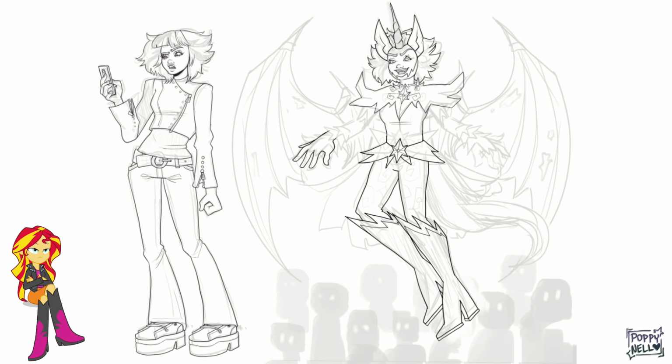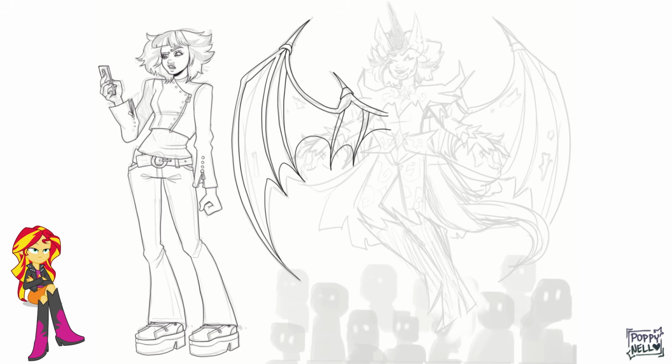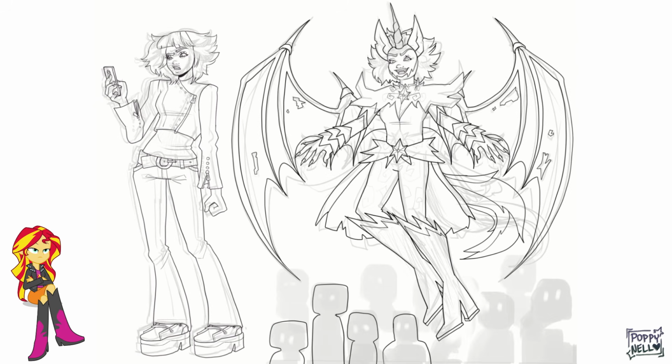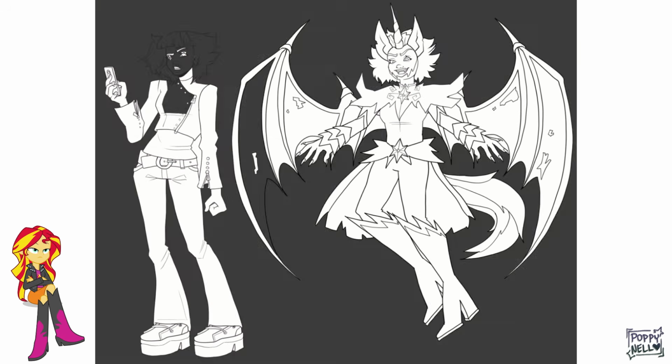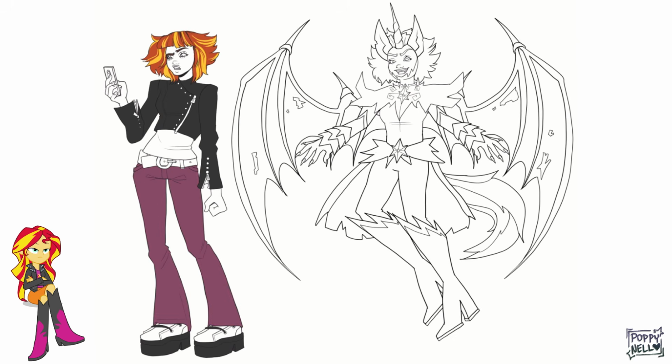And for her villain transformation, I kept some of the demon-looking aspects, like the wings, but I gave her a horn and ears, and I just tried to make them look corrupted. I wanted the whole thing to seem like a corrupted version of Twilight's transformation, so she of course has Twilight's gem, and instead of gold accents, they're all black, and I made the top of it go up onto her face, like it's taking hold of her.